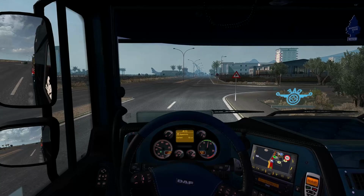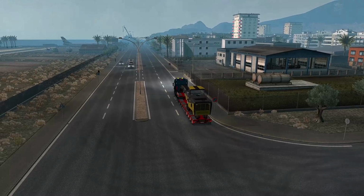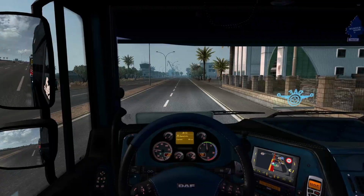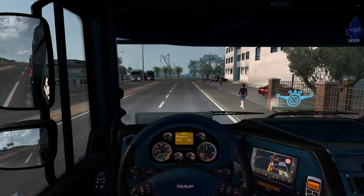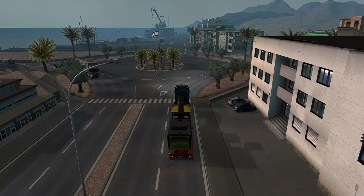Okay. We are closing in on Eilat here, as you see on our right side, and we have the water, and close to the water we have Eilat Airport, as you see on the left side there. You can also hear the engine sound of the jet engines.